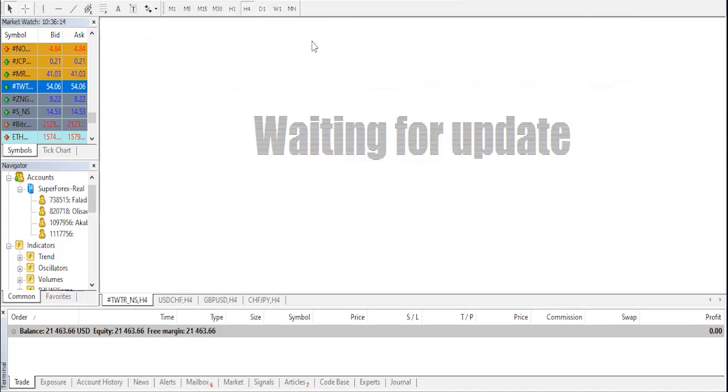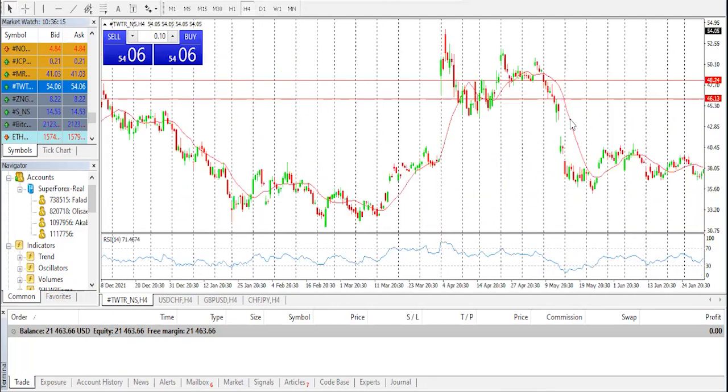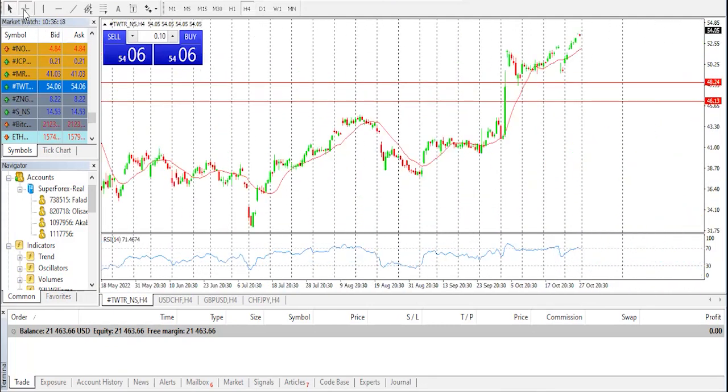So what to expect from this if we are to make an entry at this point and let our trade run up to the 55 zone and 56 zone. We're looking at nothing less than 50 to 100 pips, of course, from both entry points. And that's our technical analysis on today's stock market, Twitter.